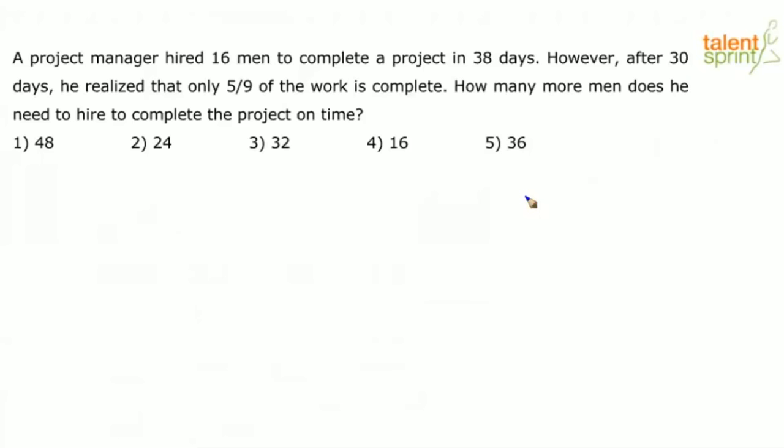So not a very clear response for this particular question, although many of you have got the answers, but answers are not in sync, right? Different possible answers have been given. 48, 24, 16, 36, 32. Let's look at the solution, right? Let's see the smart way of answering this.